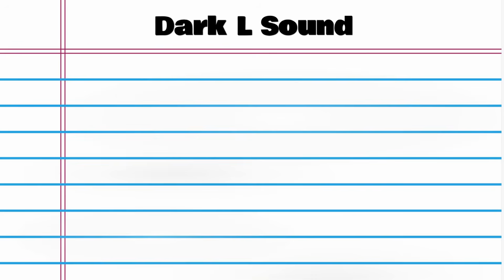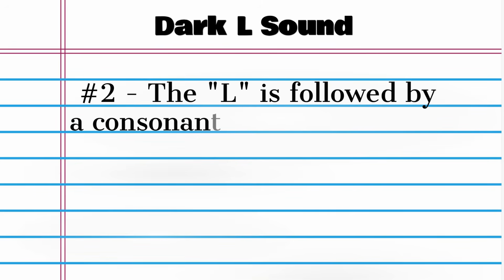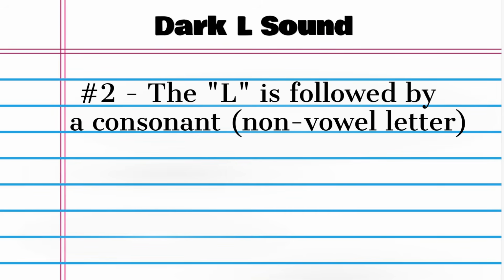So that was our first rule, the ending with the L. Very easy to see when you're looking at a word, when you're reading, and when you're trying to pronounce it. Another rule is if the L is followed by a consonant. A consonant is a non-vowel. Think of the letter D or K or P. For example, those are all consonants, things that are not vowels.